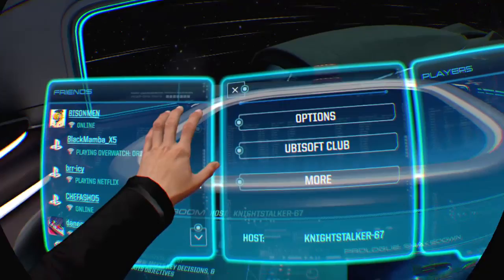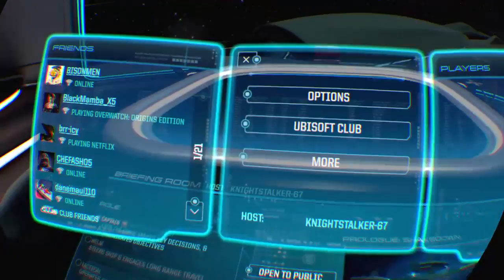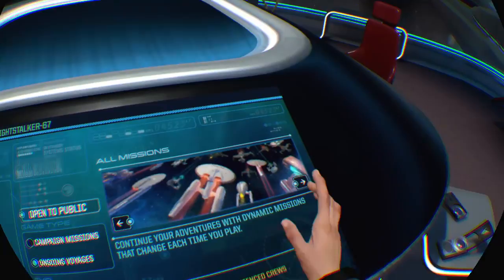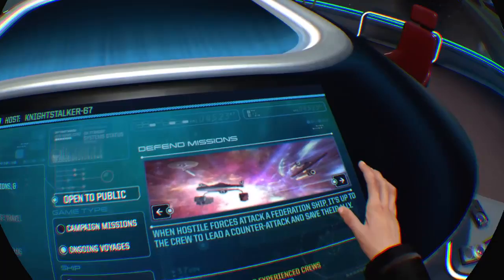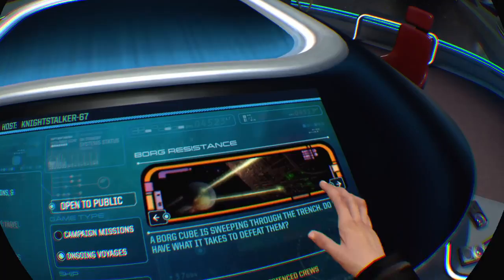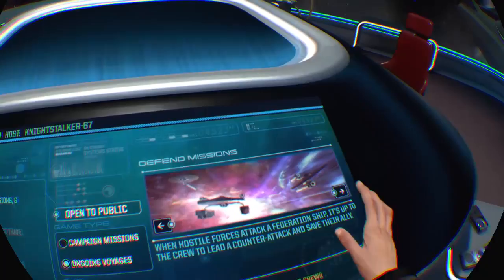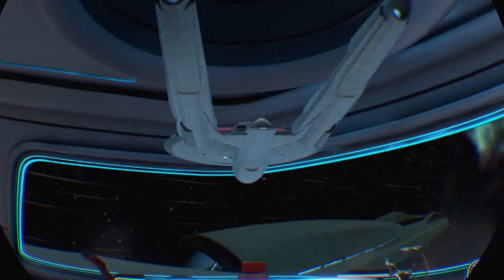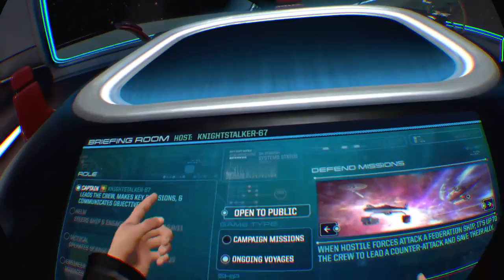That's a shame. All right, well. Night Stalker 67, if you guys want to join, come on in and join me. Ongoing voyages. Let's pick. Continue your adventures with the Nemecek missions. Survey and exploration. The Borg cube is sweeping through the trench. Let's go with this one. So there's the Aegis there. NX-1787. A really cool design, as I've said many times. Let's open this up to the public and see who we get joining us tonight.